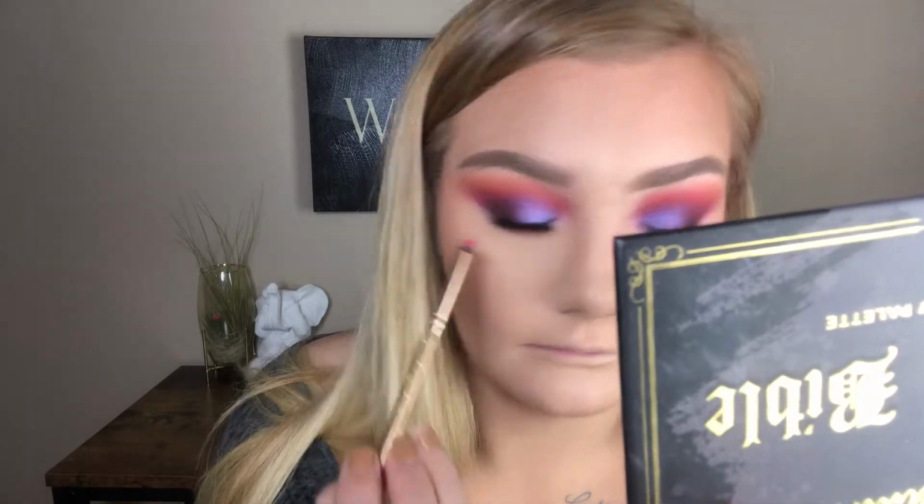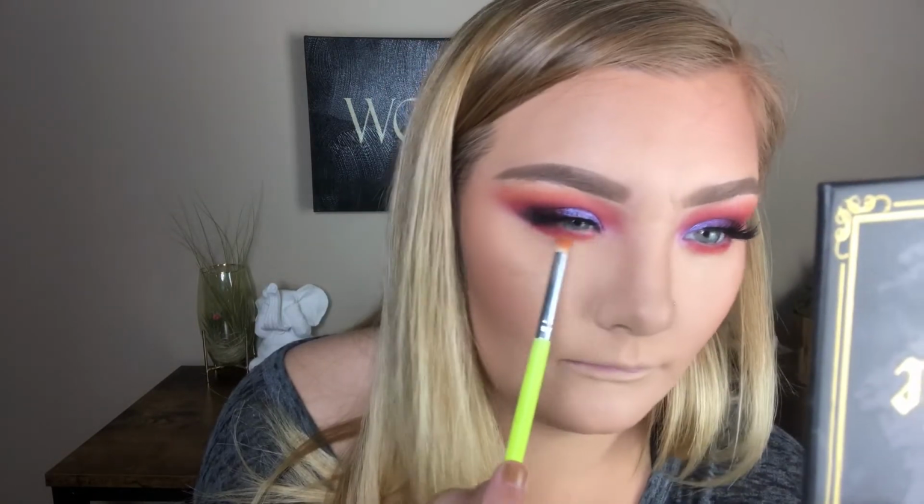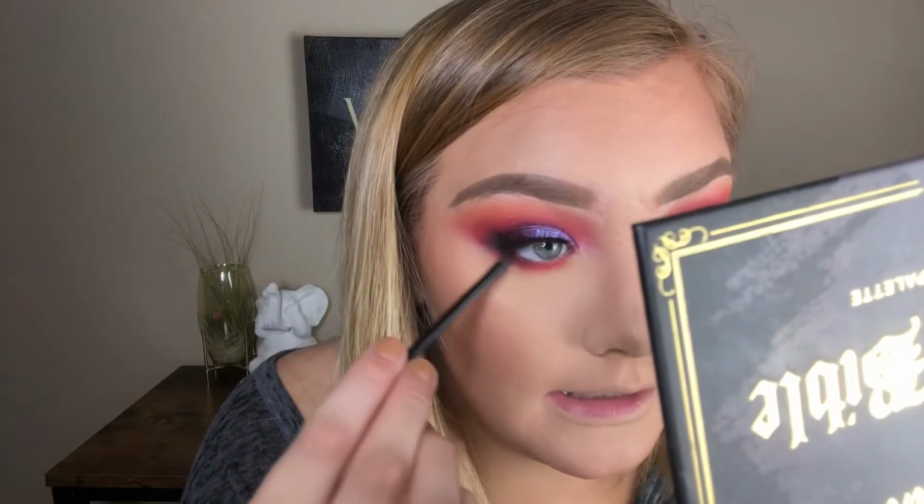Okay, let's move on to the lower lash line. I'm going to take the shade Scarce Fire, and I'm going to run that from inner to outer corner on my lower lash line. I'm not going to take this too far down, but reasonably, I guess. I'm going to blend that out with a mixture of Majesty and a little bit of Faith, the orange and yellow. And then taking a teeny tiny pencil brush, I do want to grab the shade Sacrifice and a little bit of Freedom and put that right against my lash line in the outer corner.